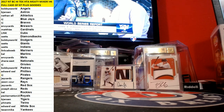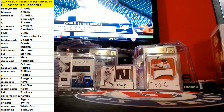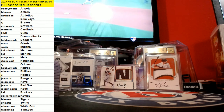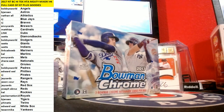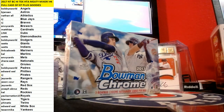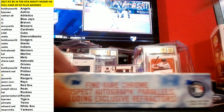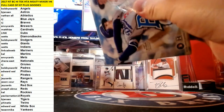All right, last box is HTA. We'll do a recap and our randoms. All right, last one. Full case of HTA and hobby after this. We got like 7-8 teams left.